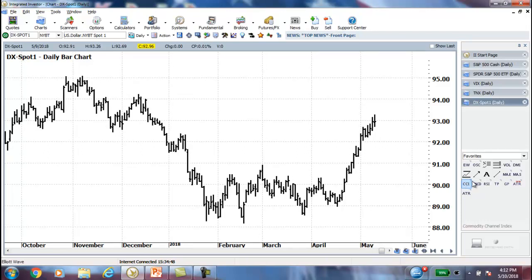So when we look at this, I think you can just clearly pick this out. I hope by now that you can eyeball a zigzag. Now we will go through and do the measurements, but at least you should be able to see the pattern of the ABC scenario here. Now let's use these indicators that both Profit Source and Integrated Investor give us. Not all technical tools have these. Some have one, not the other, and vice versa.